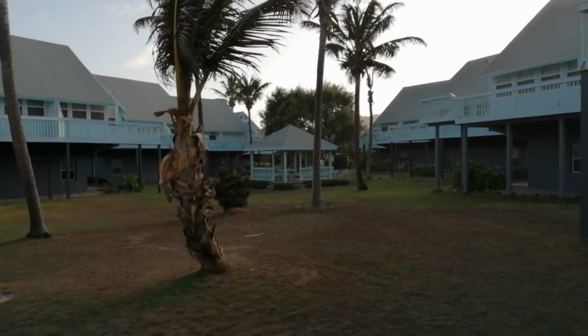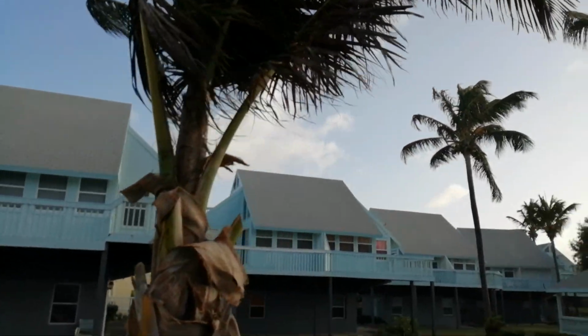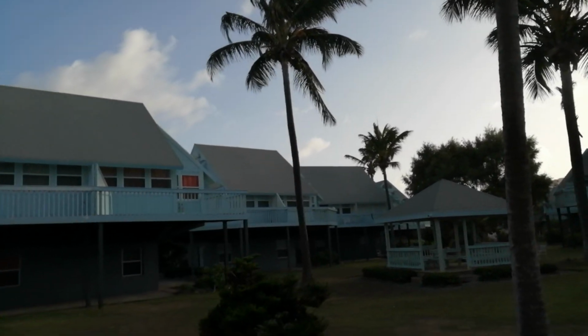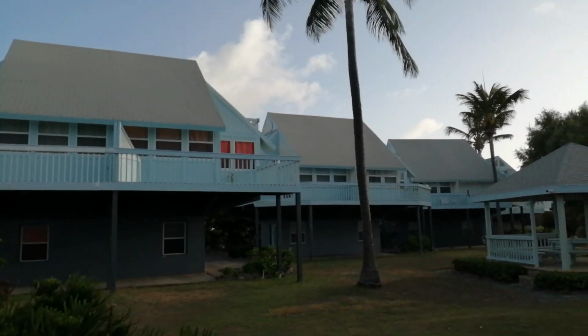Okay, we just kind of walk through the grounds here where you can see what the other units look like. This ground's really soft. Looks like it's pretty empty because of the coronavirus period here.